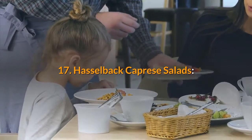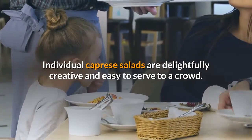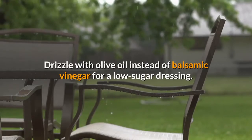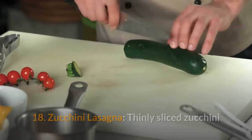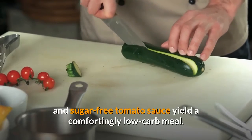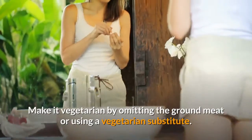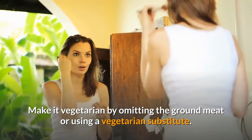17. Hasselback caprese salads. Individual caprese salads are delightfully creative and easy to serve to a crowd. Drizzle with olive oil instead of balsamic vinegar for a low-sugar dressing. 18. Zucchini lasagna. Thinly sliced zucchini and sugar-free tomato sauce yield a comfortingly low-carb meal. Make it vegetarian by omitting the ground meat or using a vegetarian substitute.